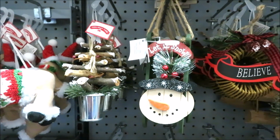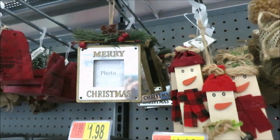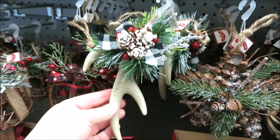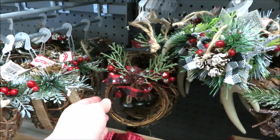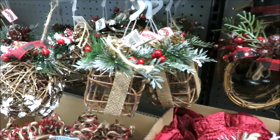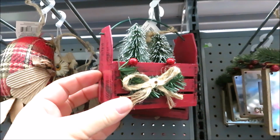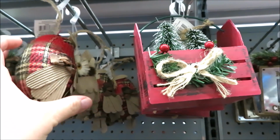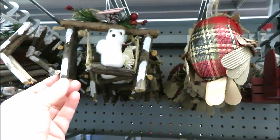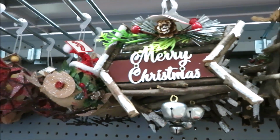They've also got a little rustic tree, and up here the Merry Christmas photo holder. They've got the pine cone in the stars, and then this one with some antlers and buffalo check, the little wreath snowman, and then they've got the grapevine style present and ornament. They have a really cute little toolbox with some bottle brush trees, the owl in plaid, a little squirrel on a swing. They have the little Merry Christmas on an arrow.